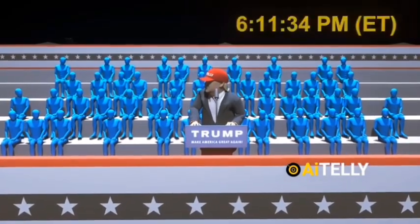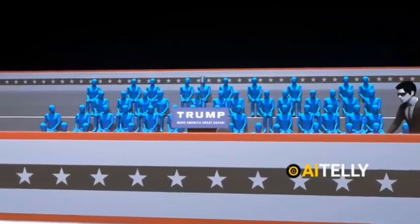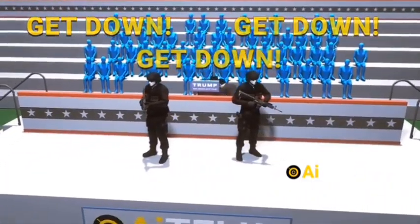At 6:11:34, Trump touched the right side of his face. At 6:11:35, Trump took cover as U.S. Secret Service agents rushed to the podium to surround him. "Get down, get down, get down," one of them said.